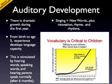So for those of you that were curious about the language and learning DVDs, here comes the answer. In auditory development, which is the second part of our enriched environment, there's dramatic growth during the first year, and most of this comes all the way up to age 5 through experience. What does that mean? It means we actually learn language and we develop our language capacity through experience, direct experience.